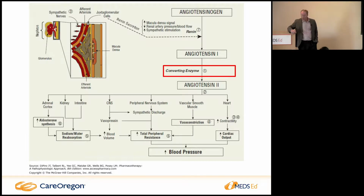So again, ACE inhibitors, big fancy slide, but ACE inhibitors block the conversion of angiotensin 1 to angiotensin 2. So they're angiotensin converting enzyme inhibitors, ACE inhibitors. And that angiotensin 2 does all these things down below to increase blood pressure. So it's really important to block that angiotensin 2 in patients with hypertension, and ACE inhibitors are a great drug to do that.